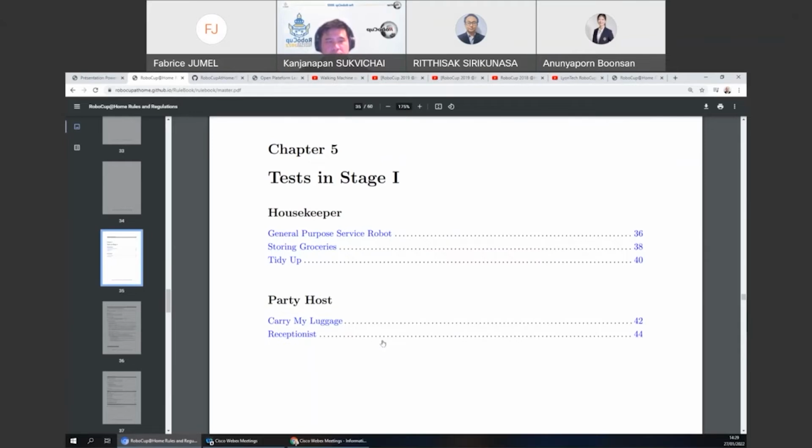For example, you could have some orders with interaction with people, like go to the kitchen or another place and ask if there is a woman in this room, ask her if she wants dinner or not, and come back to give me the answer.